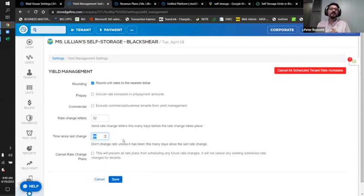So hopefully it creates less confusion, because they were getting a rate increase and then they were getting an invoice and they said, oh, they don't match up. It's a month-to-month contract, so we have to let them know at least a month ahead of time that it's going to change for the next month. So that's how I got it, and it should cause less confusion this way.